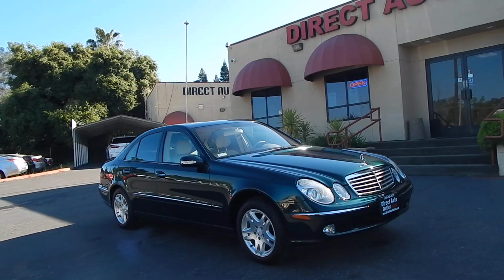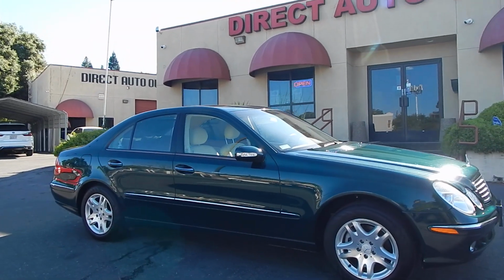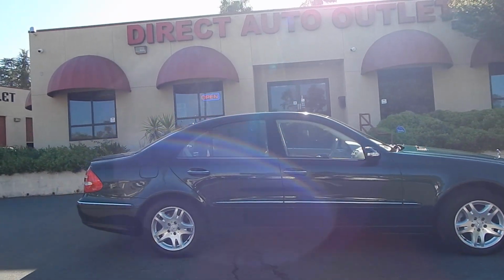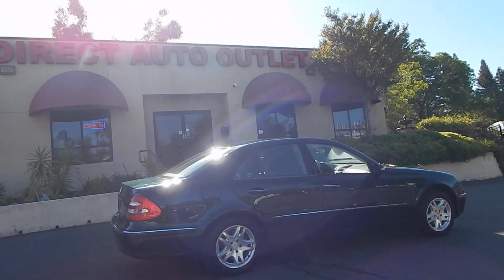I've got this gorgeous 2003 Mercedes Benz E320 luxury sedan with only 58,000 original miles. This will be a test drive and driving impression video of this vehicle as we get it on the road and put it through its paces and take you along with us for the ride so that you can see and hear everything that we see and hear.